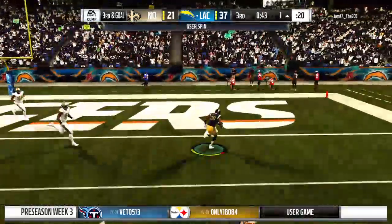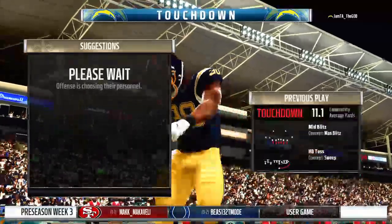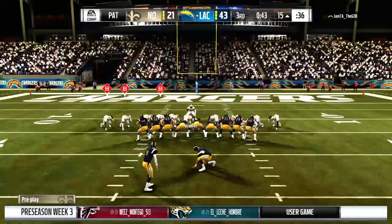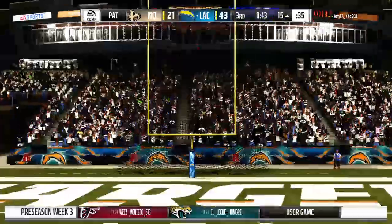Now they'll run it on the toss. And he's into the end zone. Touchdown, Chargers. Corey Grant taking it in. And the Chargers are going to add on to their lead.